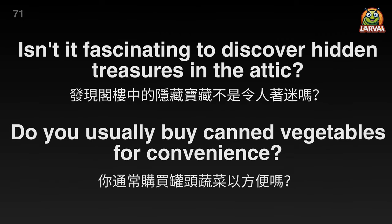Isn't it fascinating to discover hidden treasures in the attic? Do you usually buy canned vegetables for convenience?